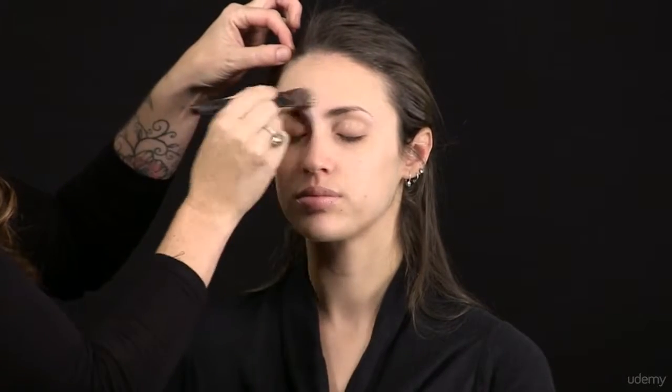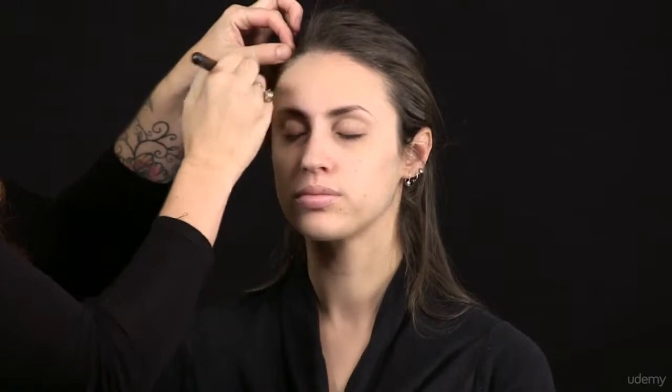You want to use foundation, and you want to bring it down in the direction of any facial hair that they have, which normally would grow kind of down. So I'm coming down, and then here we'll swoop across right here.